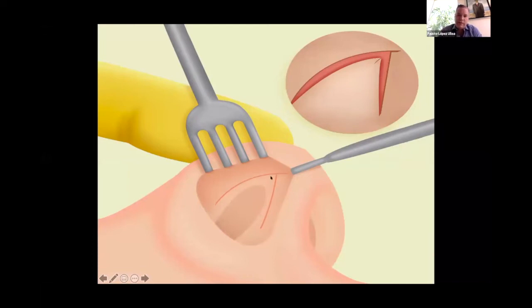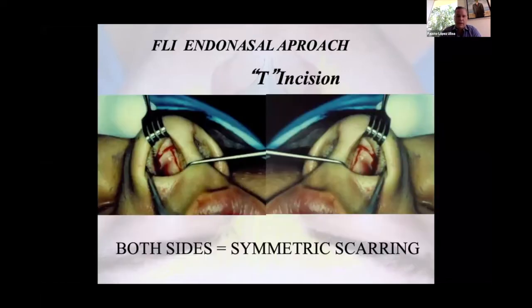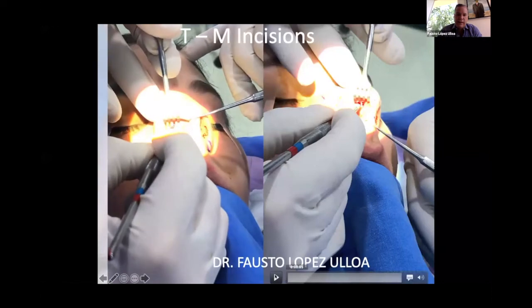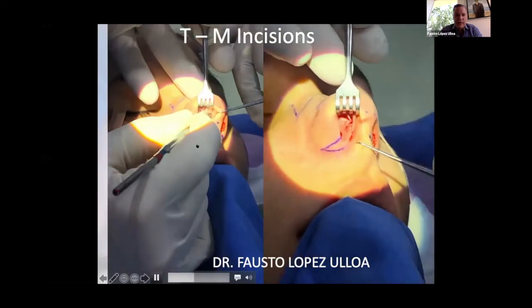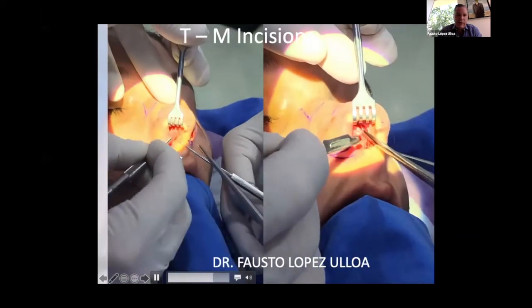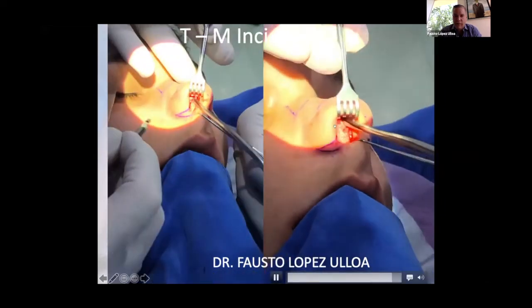This is how we do it. Intercartilaginous incision and hemitransfixion incision in a T mode. We call it T mode, and then we mark a little bit. This we do symmetric and undermine the cartilaginous dorsum. It's a wide release of the mucosa and then approach the septum. The advantage of doing it on both sides is that scarring will be symmetric. And you will release at the first time the whole lobular complex. We do the intercartilaginous incision. You can do a transcartilaginous also if you want to modify the lower lateral. And then you join it in a T mode. And then we mark the rhinoplasty.